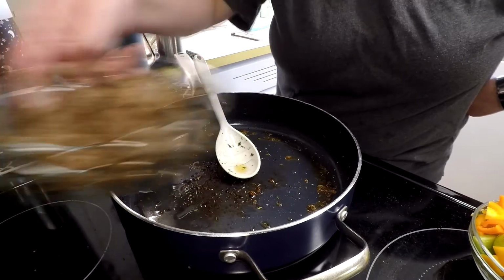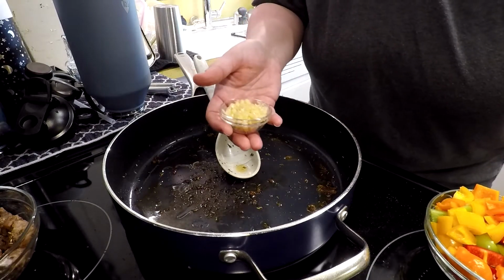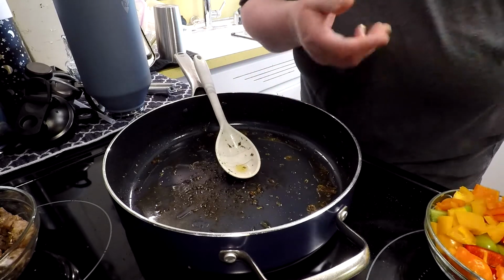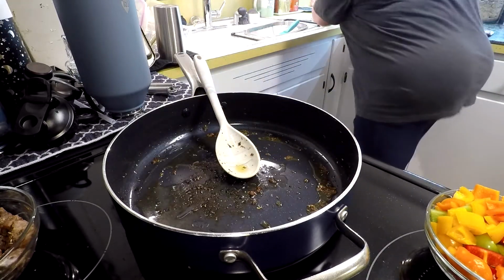So I took my meat out, put it in a little bowl. Got all my other little fixins in their little bowls. That might be too much onion, but then again, in our family, what's too much onion? I don't know. Got my potatoes and carrots.